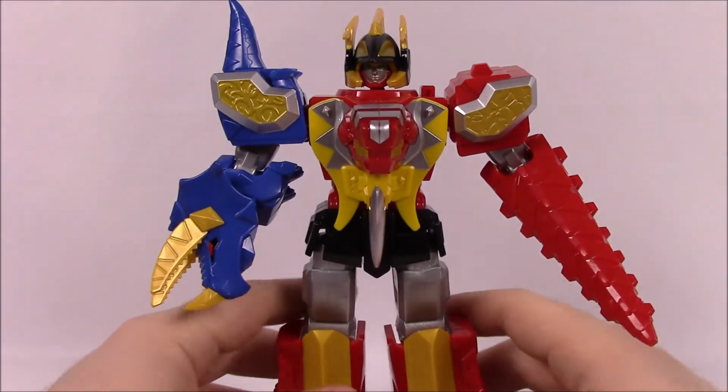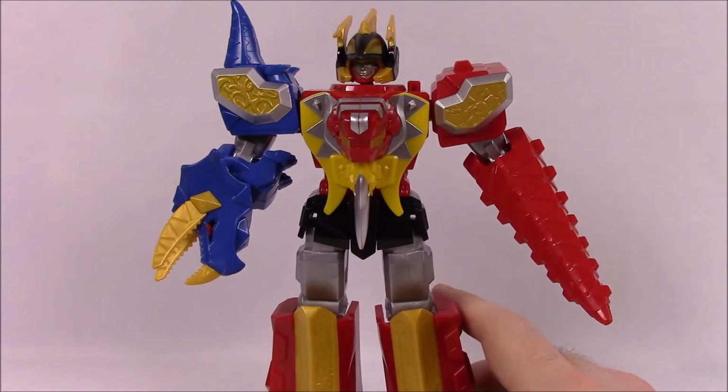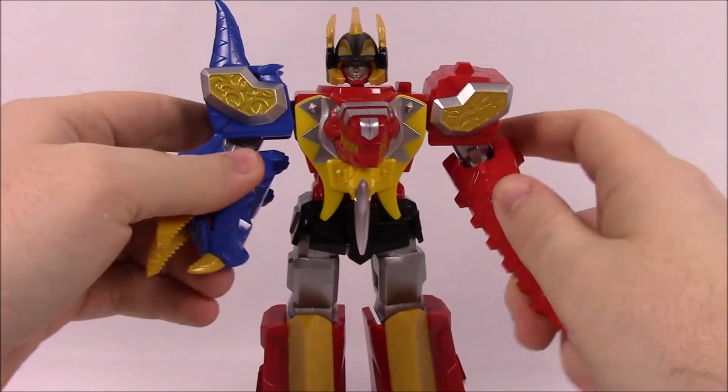Of course, the Build-A-Megazord piece there, and all of the Dino Thunder Rangers that we got from this, again, the last set from the Bandai release until we move on to Hasbro next year.